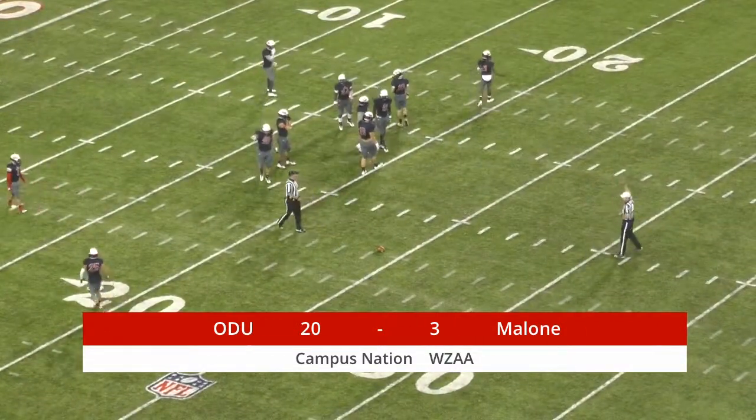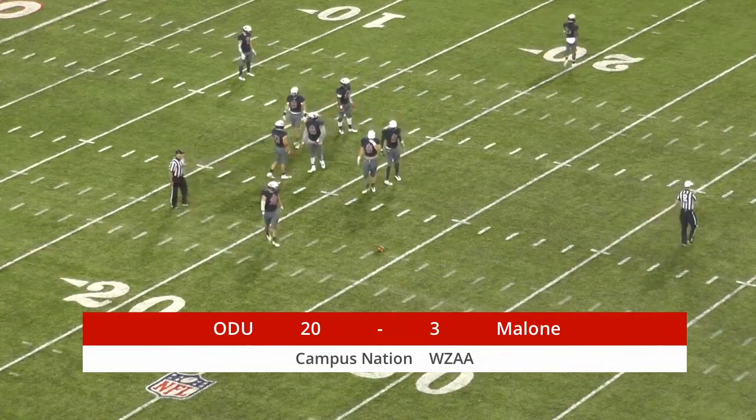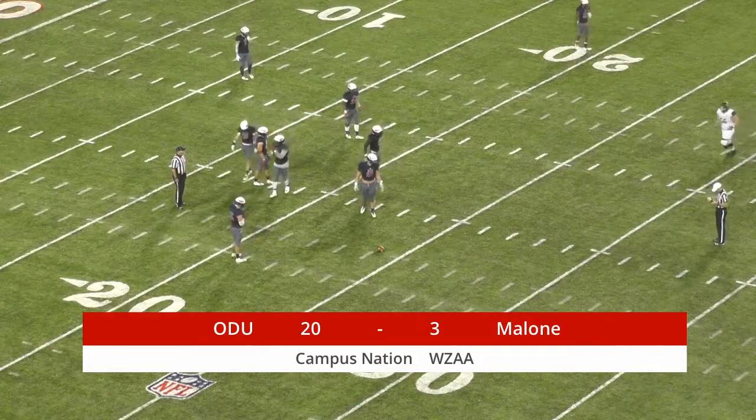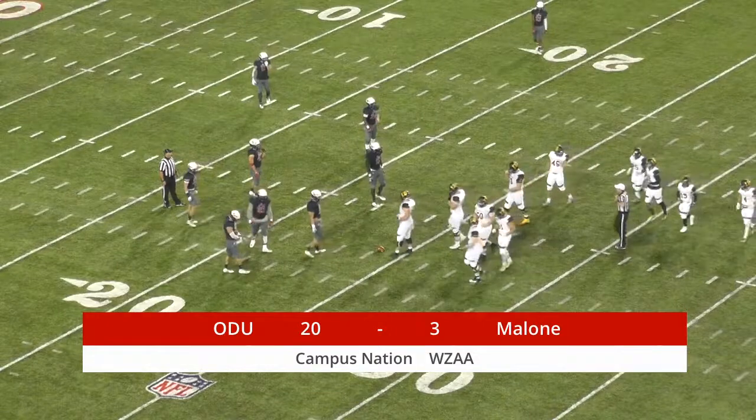With 1:24 to go, I would expect maybe to see a knee, 2 knees, and we'll be out of here as Ohio Dominican will pick up their second win of the year, leading 20-3.